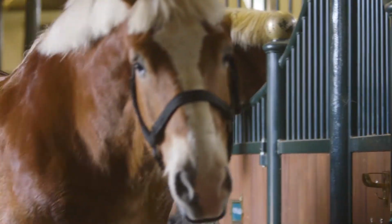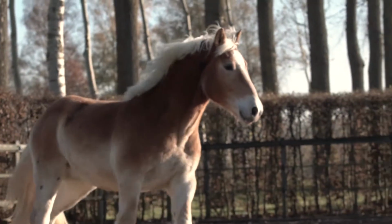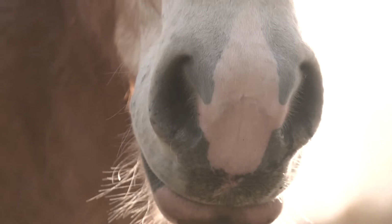Chronic progressive lymphedema in draft horses is actually a model for humans as well, because it's a primary lymphedema, and there is no other animal that develops primary lymphedema except human beings. And if you want to research that in humans, you cannot use mice or rats or rabbits, the normal experimental animals that are used in this kind of research, because they don't develop it. So it's a really special thing that you have this huge animal, a draft horse, that is actually the only model that you can use to study primary lymphedema in human beings.